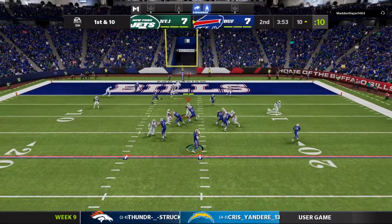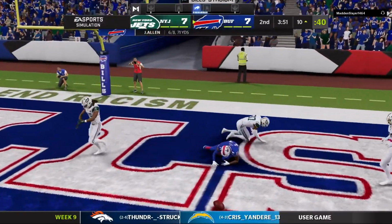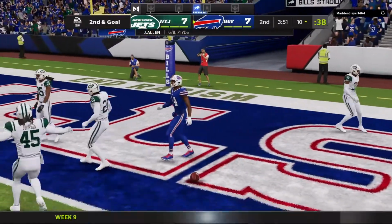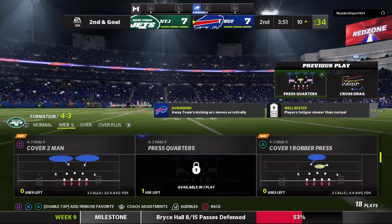Throwing on first down is Allen. To the goal line, but it's incomplete. That was a touchdown if he could have hung on. Instead, it was a well-timed collision to jar that one free.